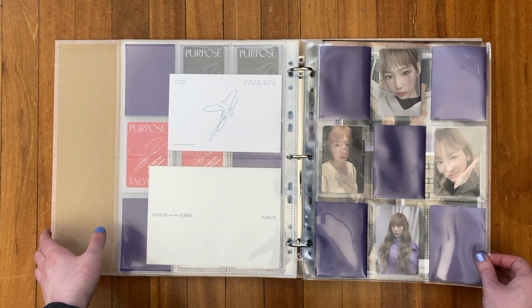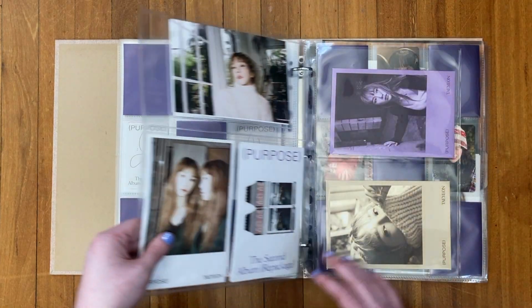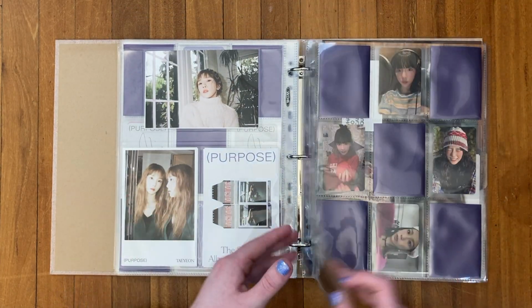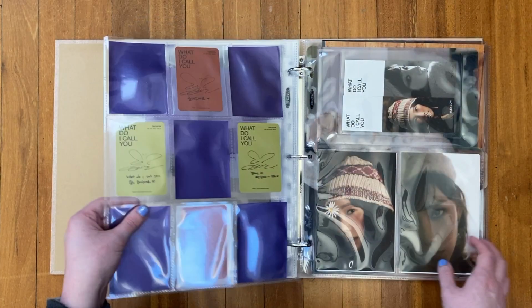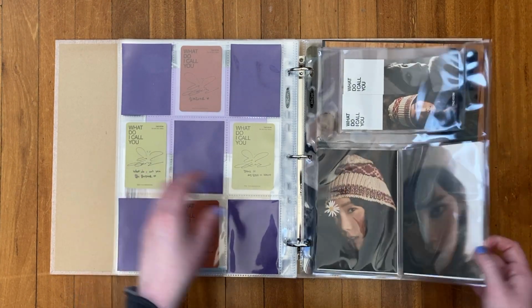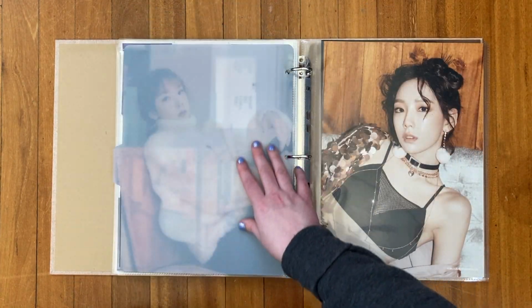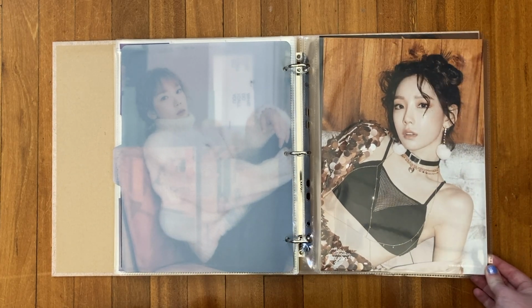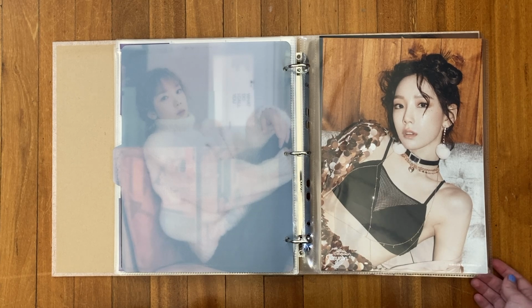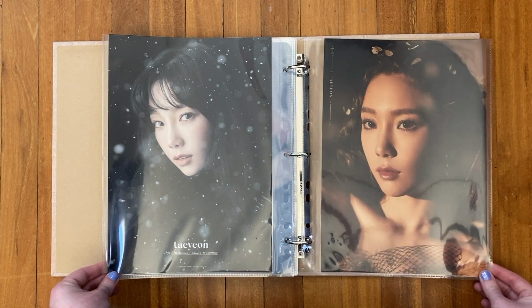Then the Purpose repackage, and the postcards that came with the Purpose repackage. And then last we have What Do I Call You? The photo cards, and then the postcards and bookmarks. And then at the very end, I don't collect these strictly, but I have a couple of her A4s. One from, I think, Holiday. Yeah, from Holiday. And then a couple of her solo A4s as well.